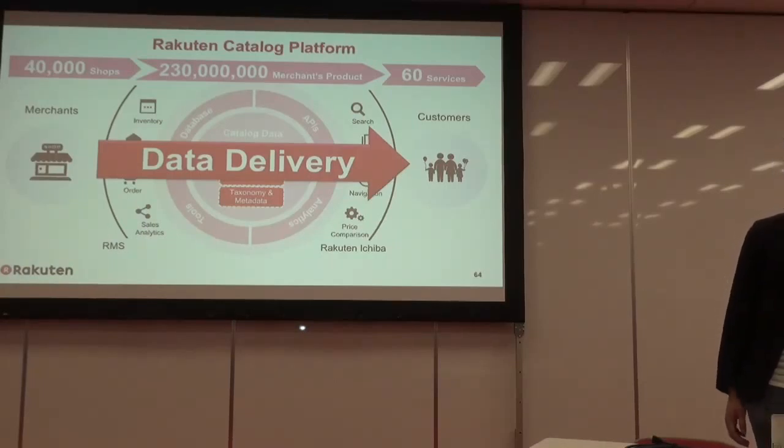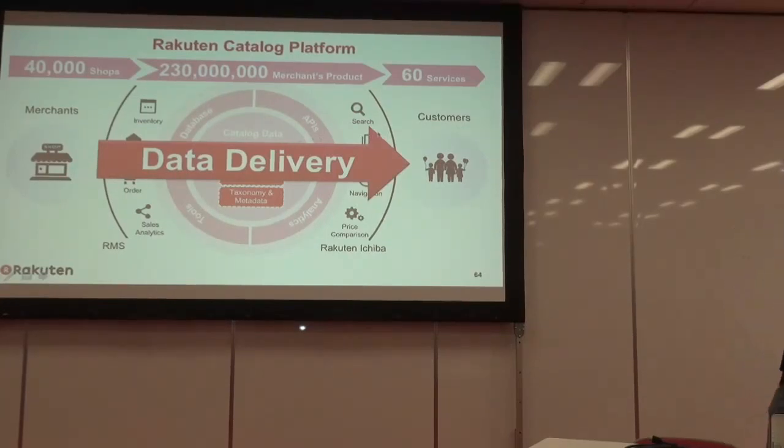I mean the data delivery for small scale services and small data is not so difficult. I think it's very easy. But Rakuten has 40,000 shops and 230 million items, 2億3000万商品. And we have to deliver those items to over 60 services. So we face a very difficult situation. So I'll share how difficult it is to deliver those data, and the concept and effort of data delivery at the Rakuten scale.